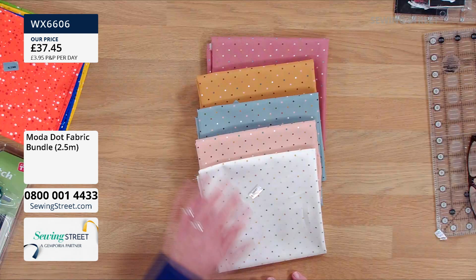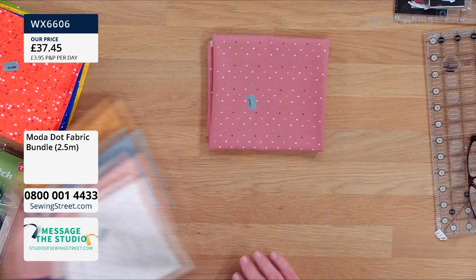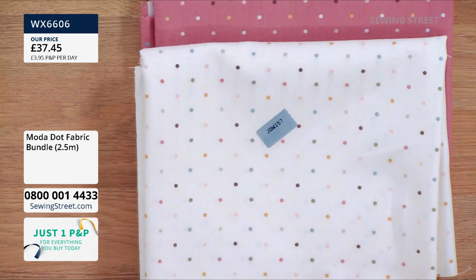£37.45. Aren't they lovely? Because if your work needs a little bit of pink, a little bit of gold, a little bit of blue, you know what I mean? And also the dots are all different colours. Well, not all different colours. It's the same colours but repeated. But look, do you want to come in nice and close to that, Emma? They're a posh dot, these. Look, aren't they lovely? So, in this bundle you get 2.5 metres. You get half a metre of that one, half a metre of that one, half a metre of that one, half a metre of that one, and half a metre.